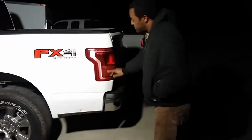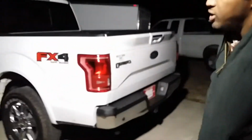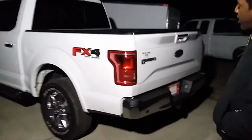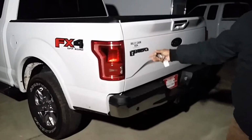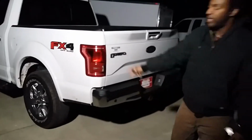When we come back here to the back, we've got blind spot monitoring. If any car is next to you, it'll give you a little indication in the mirror, and that's a really nice feature to have. This blind spot monitoring also works if you're pulling a trailer. You have to select how long your trailer is, and then it will include the trailer in the blind spot monitoring.